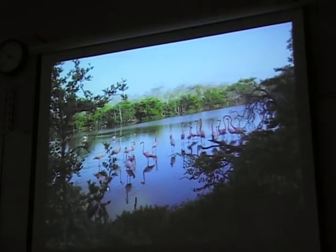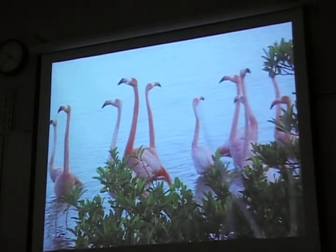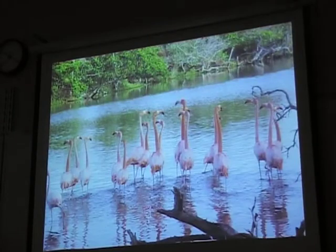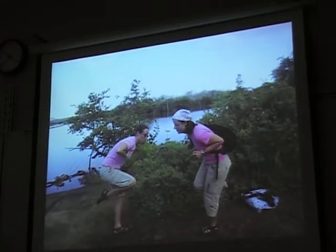Flamingos. That looks kind of green. Well, it's not dry. Water. Yeah, this was just the beginning of the dry season. It wasn't too far into it, so there's still some green. Is the dry season going on right now? Yes. Two of the girls are wearing pink shirts.